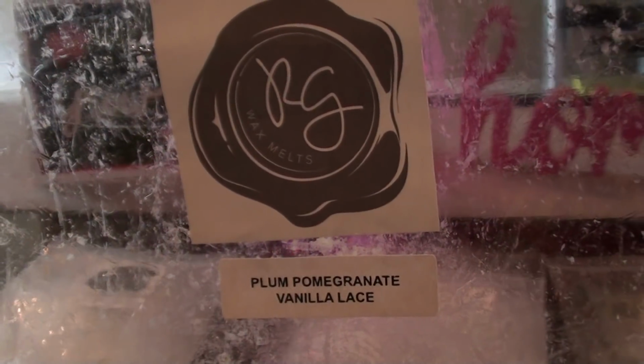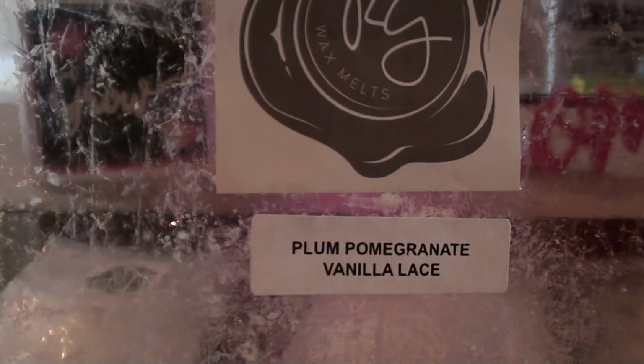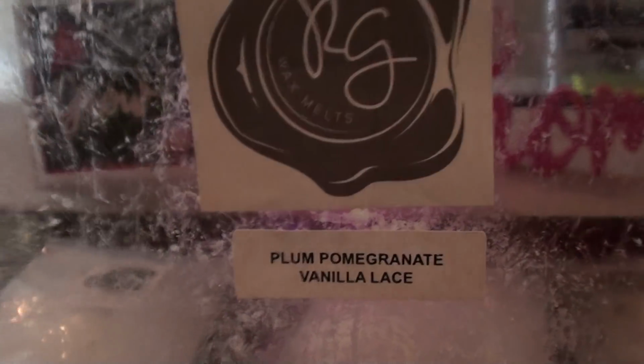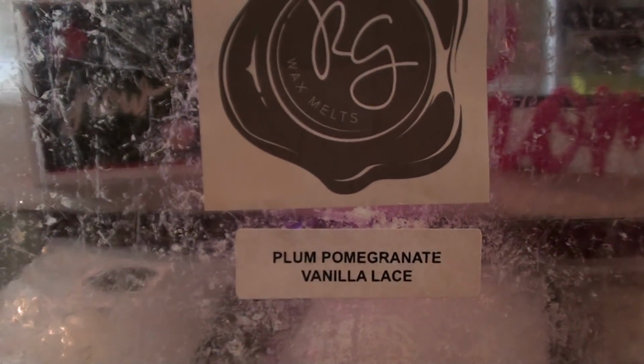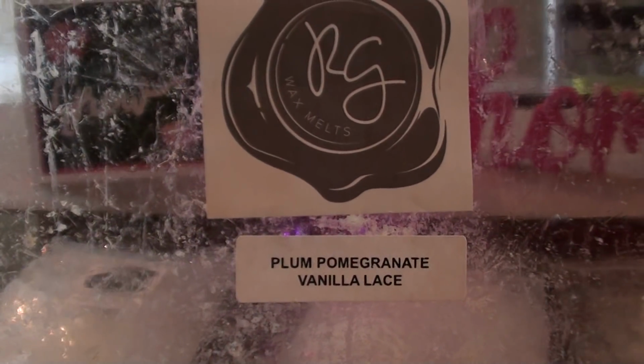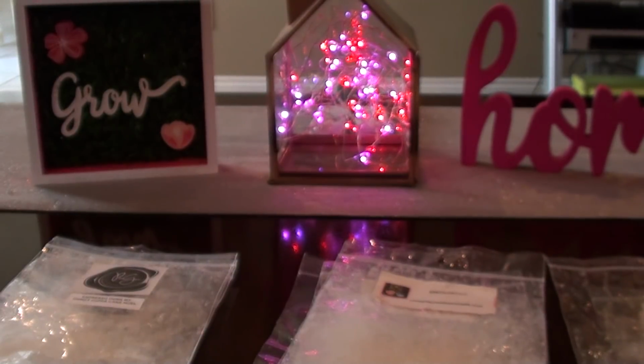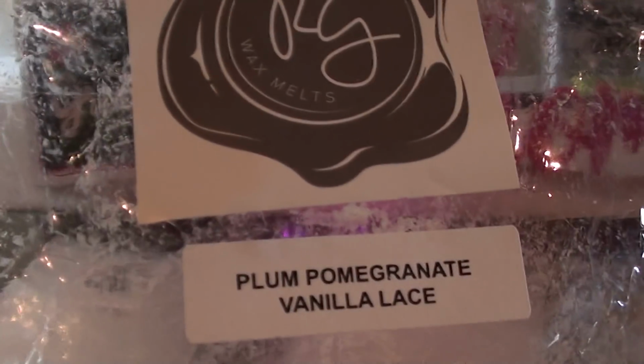You do get the plum and the pomegranate, but it's creamy. It's like a creamy plum and pomegranate. I don't know how to describe it, but it was so creamy that the plum and the pomegranate did not bother me whatsoever. I loved this one. This was fruity, like creaminess. I don't usually like plum in wax either. I would definitely buy this one again, which is a total surprise for me.